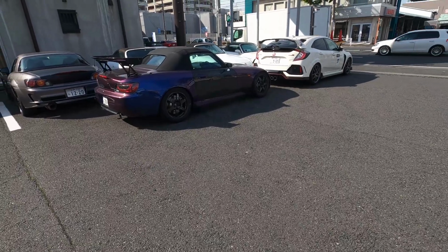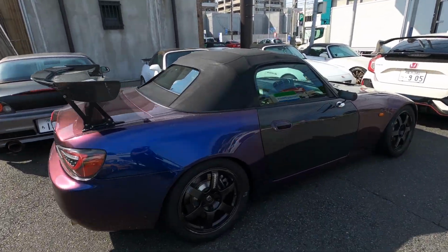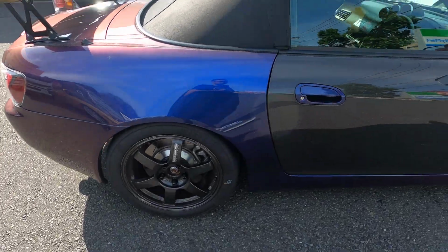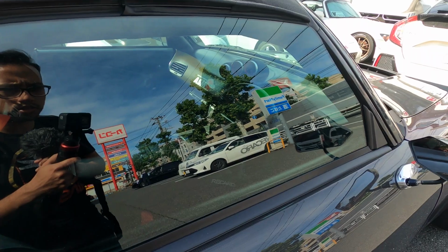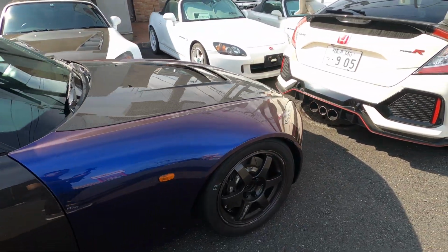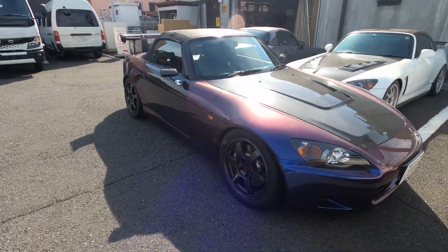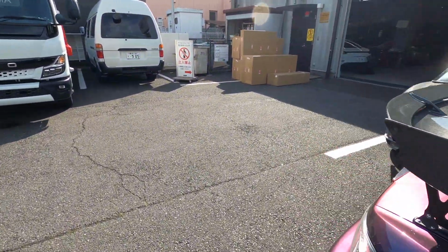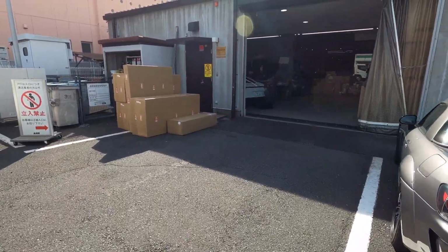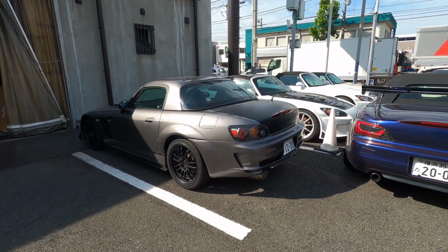This one looks like it's wrapped. Purple with carbon doors. It could be paint, I'm not sure. TE37 Sagas on there. Looks like an NSX style, or it's an ASM steering wheel, my apologies. Some Bridgestone tires, pretty sticky. Looks like they're working on a portion there, and another S2000 Type S. Here's another one. Pretty awesome.